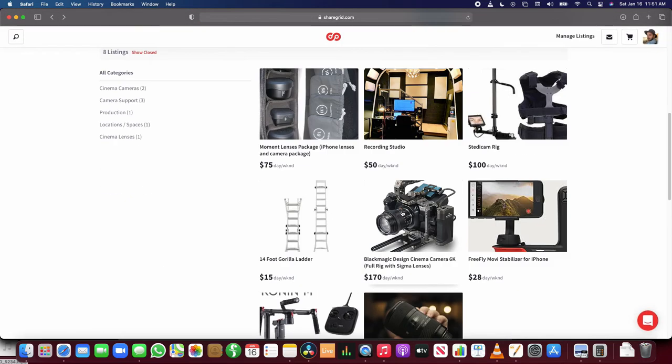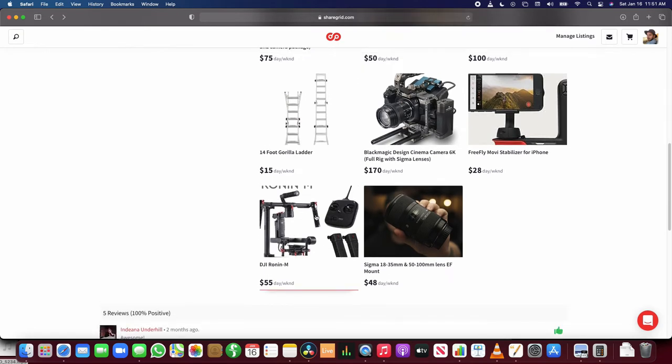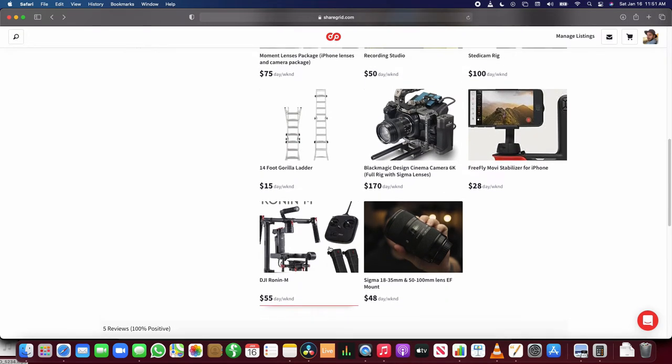And then back to my listings down here. This one's actually on private right now. Don't currently have this with me. And then if you want to rent my Sigma lenses separate from the entire package, I also have a separate listing for that. So it might be smart, if people only want one thing of your package, to create a different listing for it so people have that option.